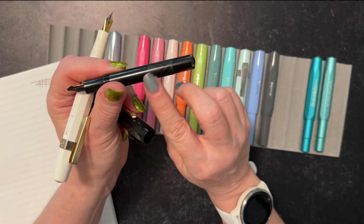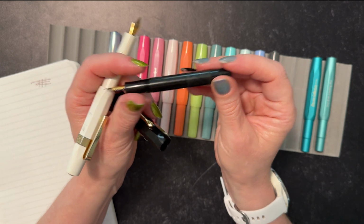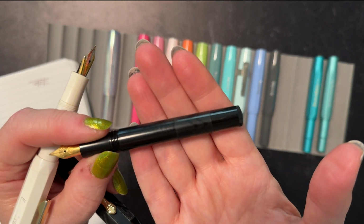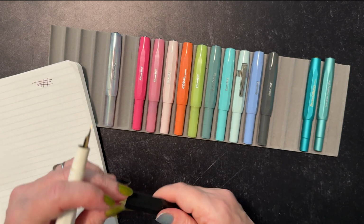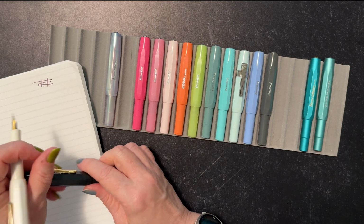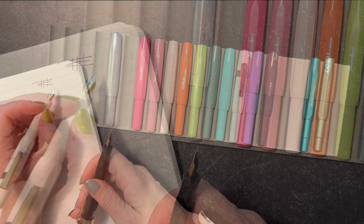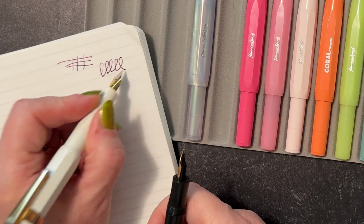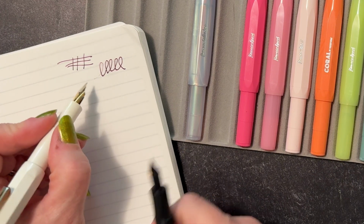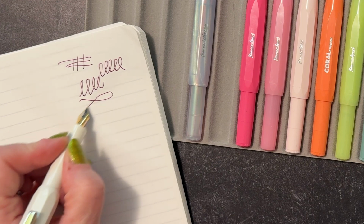So you can kind of tell, the guilloche here is really starting to wear off. I don't know if that'll show in the video, but it definitely affects the overall look. But yeah, so these are just really convenient, easy to use. This is the fine on just standard Tomoe River 52 GSM.